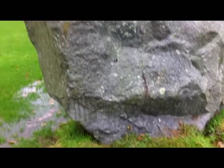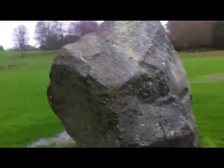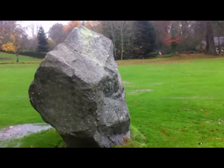Still too many marks on it anyway, but it's always a huge stone just standing in the middle of nowhere, I tell you. Very strange indeed. There you go. Excellent.